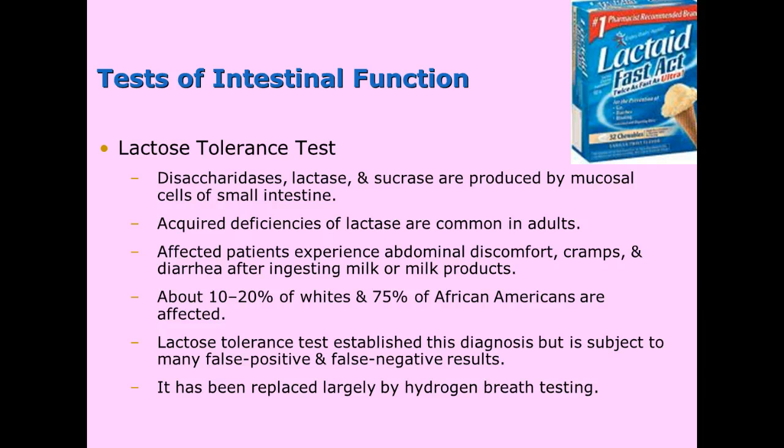It's said that 10 to 20% of white people and 75% of African Americans are actually lactose intolerant. So the lactose tolerance test helps us determine if they could potentially have this, but we do find a lot of false positives and false negatives. They can also do a hydrogen breath test to see if you're positive. You may have heard of lactose-free milk, and that is where they add lactase tablets. It has lactase in it already, and so that lactose is already broken down for you before you drink it.